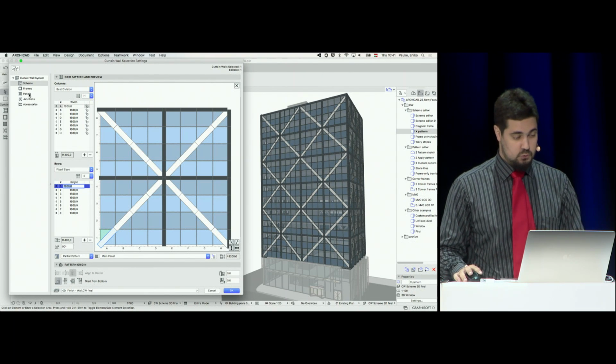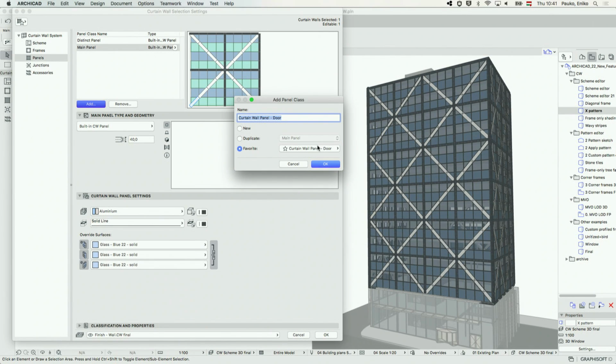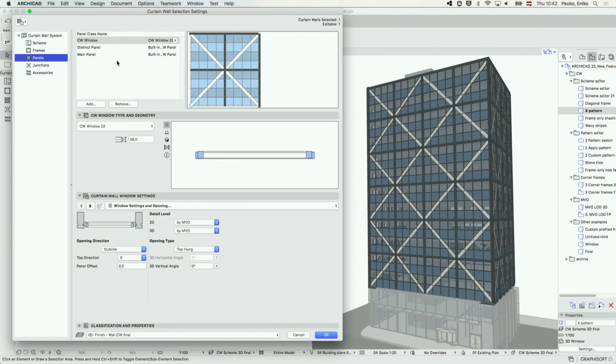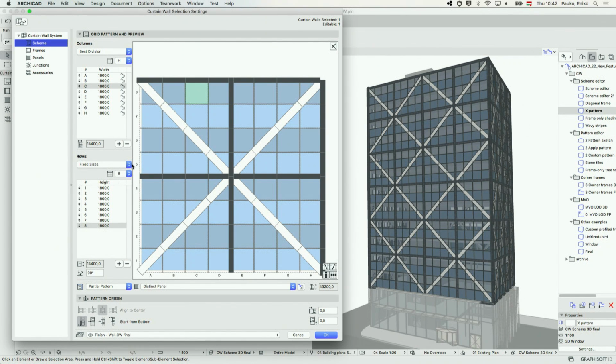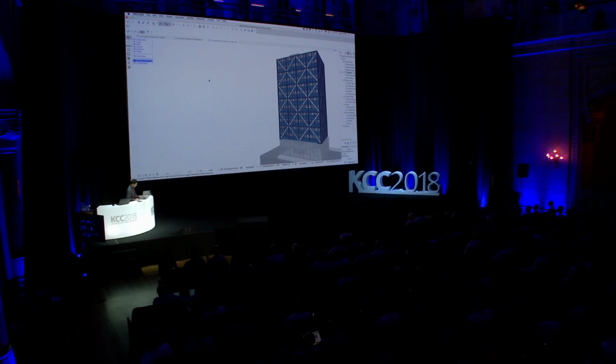Now, in ARCHICAD 22, I can simply go to my panel settings and press Add, and create a new panel type based on one of my favorites or created from scratch. I'm going to select my curtain wall window here, press OK, and I have created a new panel type in this curtain wall, which now I can go back to my scheme, select a few of the panels, and changing their type, directly utilize in my curtain wall scheme. So just by pressing OK, the new openable windows will appear on my curtain wall facade, and this is still part of the scheme. This is still associative.